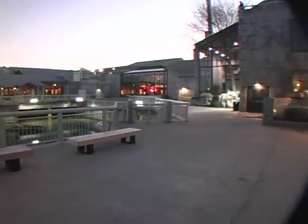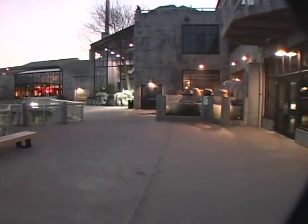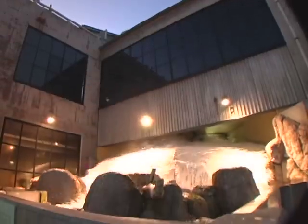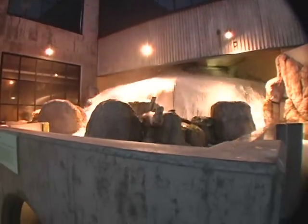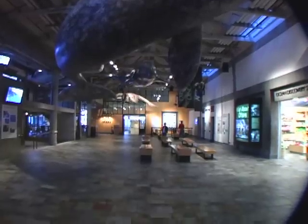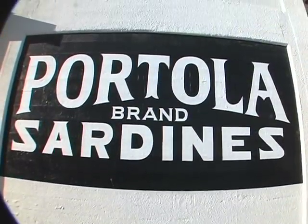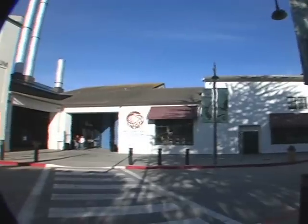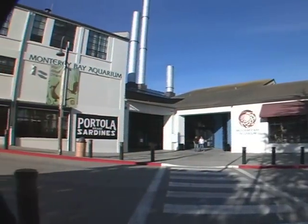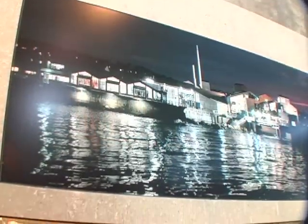Well, the aquarium goes back a number of years. The official opening of the aquarium was in October of 1984, and actually going back a few years before that, goes to four biologists that were working next door to us at Hopkins Marine Station, which is part of Stanford University. They were looking at the old Hovden sardine cannery here, which had closed in 1972, wondering what would ever become of this place. And one of them came up with the idea of an aquarium.